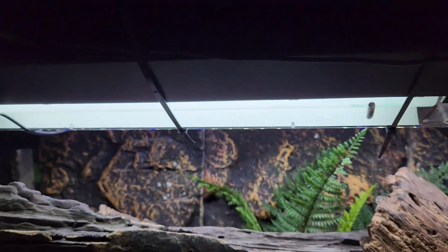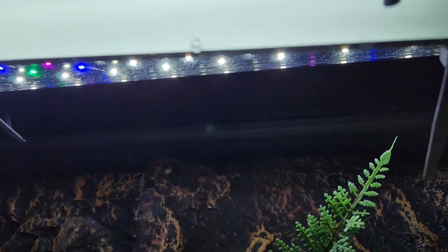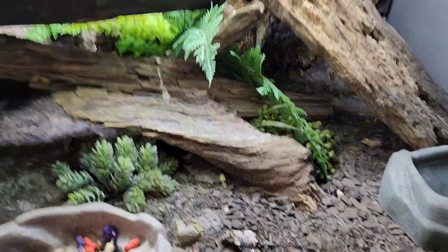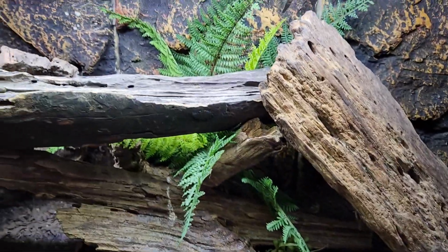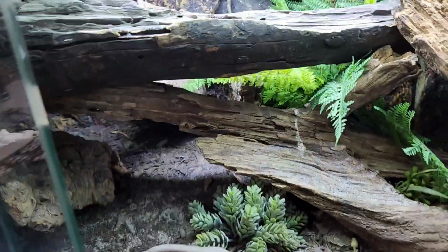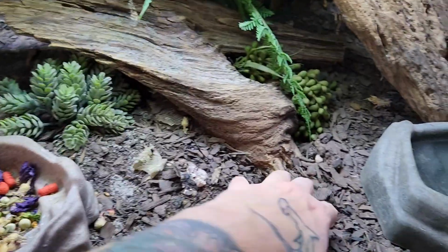Got her UVB right there. Spans most of the enclosure. And then I've got an LED right there, because I might try with some bigger plants again. I don't know yet. But she's shedding everywhere. This is her enclosure. She loves it. She seems to really do well in here. I fed her yesterday. Yeah, she's doing great. She's got a nice, thick layer of substrate down here.